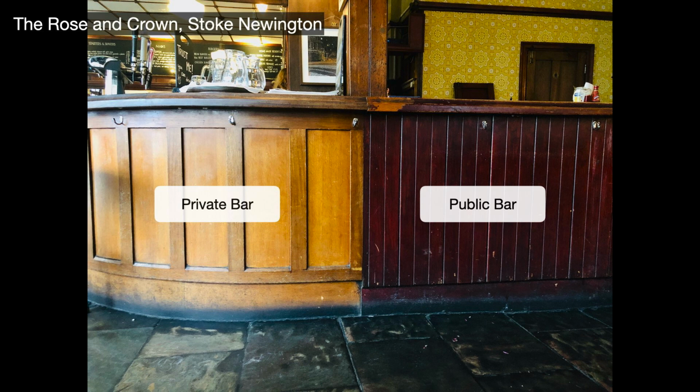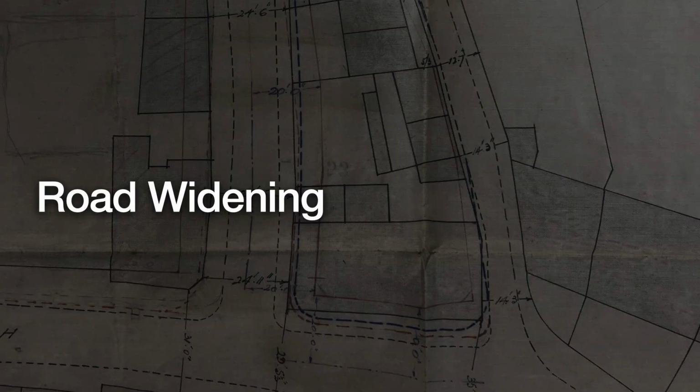So the public bar used to be here. There used to be a partition, darker paint as well, maybe because it's going to get more dirty from grease or anything else. But the private bar, which was between the public and the saloon, was a bit nicer. So let's talk about the road widening that led to the Red Lion being demolished and the new one being built. And let's see if I can get through this in 8 minutes.